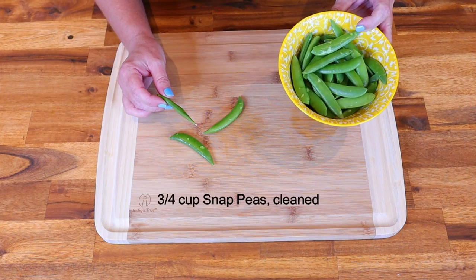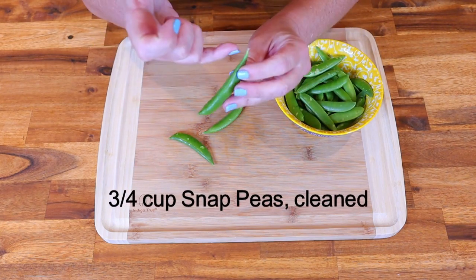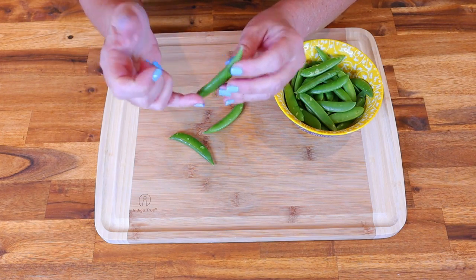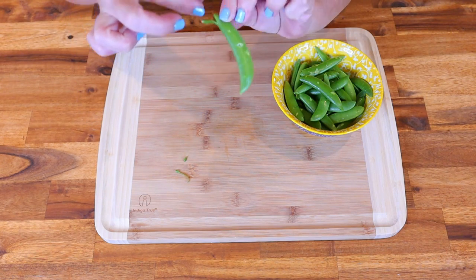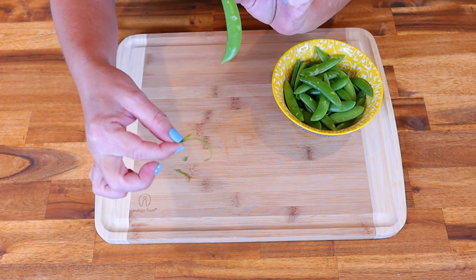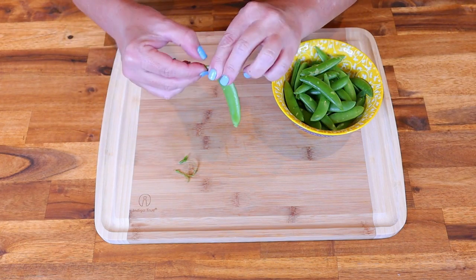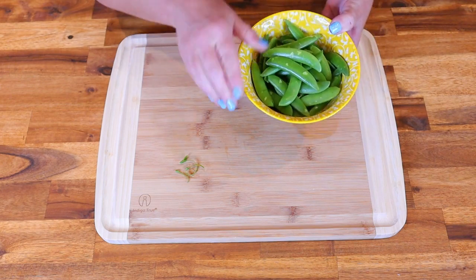I have 3/4 of a cup of snap peas that you'll want to clean. And you clean a snap pea by clearing out the fibrous thread down the center. Sometimes you get a little bit better traction than others. This one right here, so you'll pinch the end and then pull the thread out just like so. And that just makes them nicer to eat so they're not tough in the center.